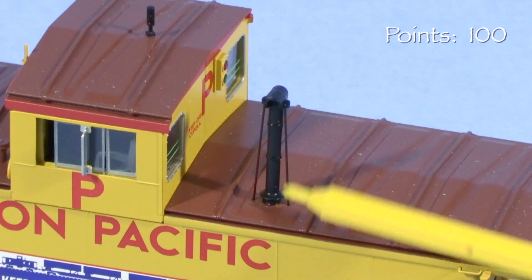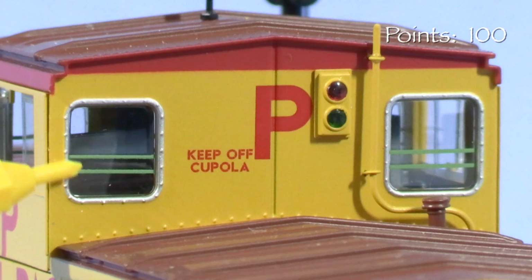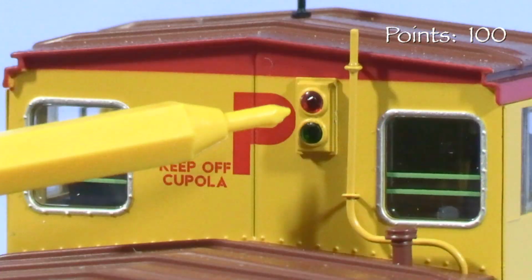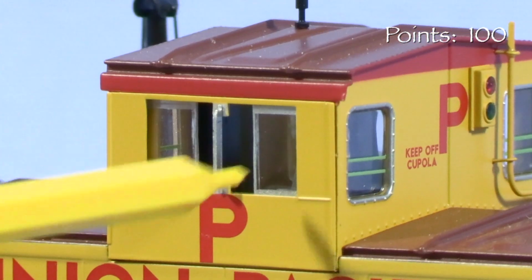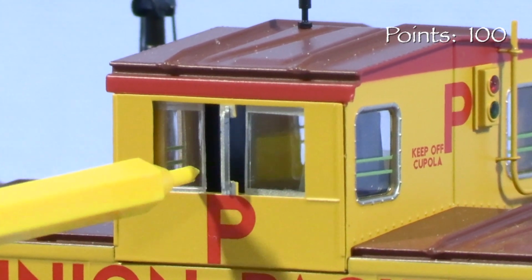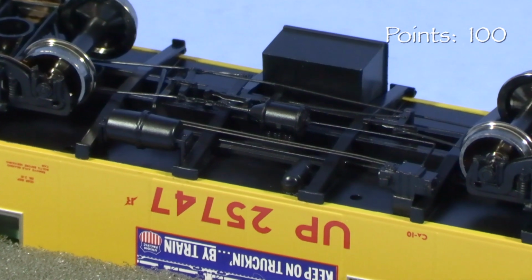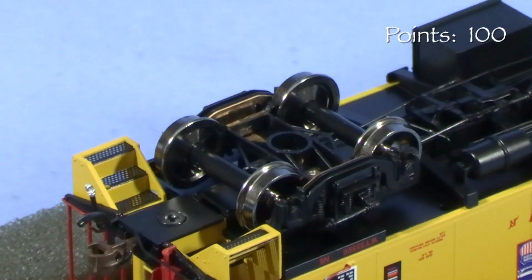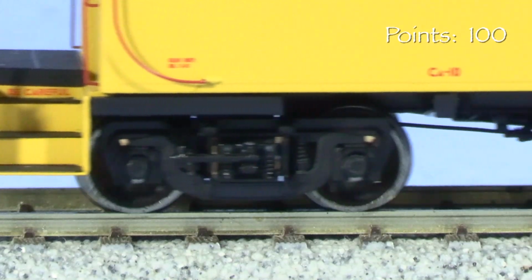On top, the model has a detailed smokestack and a firecracker-style radio antenna. The cupola windows have bars on the inside, and the cupola itself has working marker lights in a detailed casting. The cupola side windows open part way. Similar to many openable windows on locomotive cabs, they tend to move around on their own. Underneath, the car has very nicely done brake system detail. The wheels are metal with the standard RP25 tread profile. The trucks have rotating end caps.